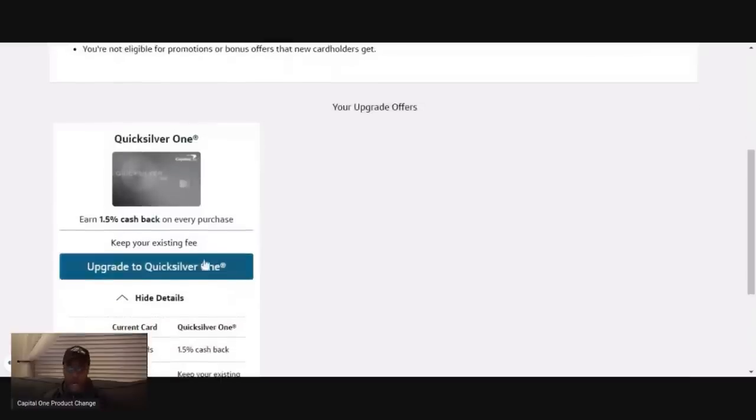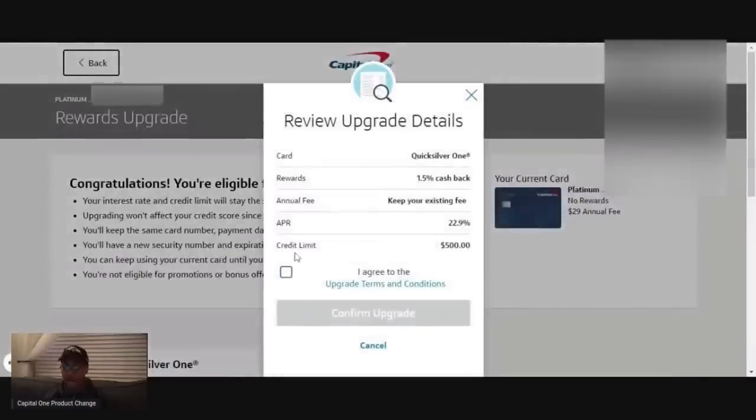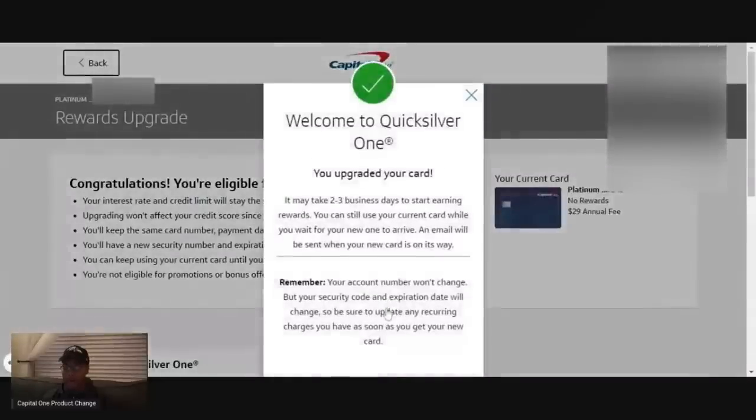So to upgrade, all you got to do is click this button right here. Here, you can review your upgrade details. It's upgrading to the Quicksilver One, 1.5% cash back. It's still going to have that $29 annual fee, same credit limit and same APR. So all you got to do is check this box right here. After you agree to the terms, just hit confirm upgrade.